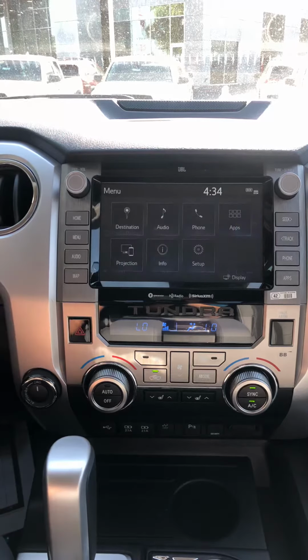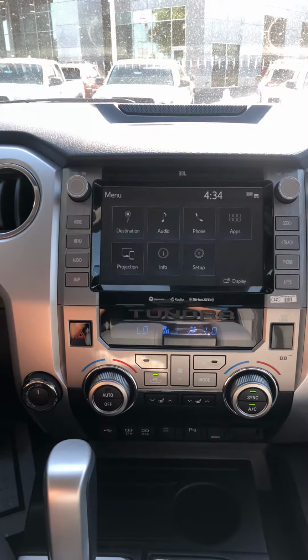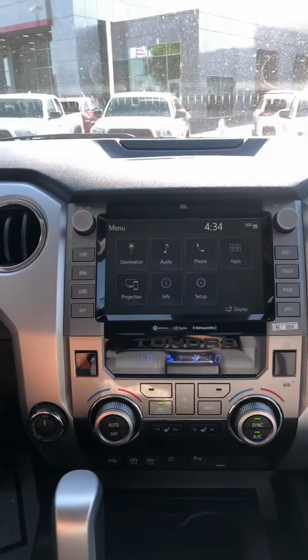Now, going back into menu, once you connect your phone, when you hit the phone button, it'll give you a list of all the contacts, call histories, and all that stuff.